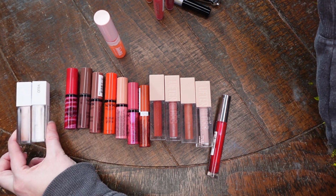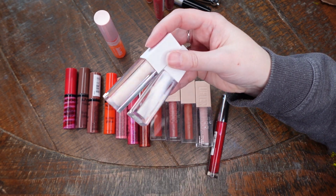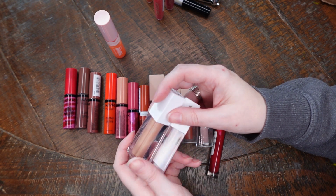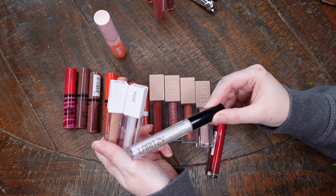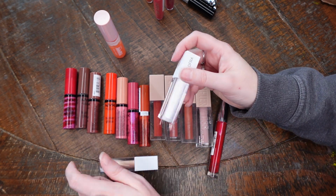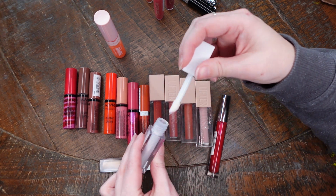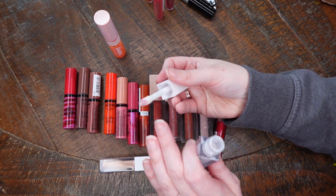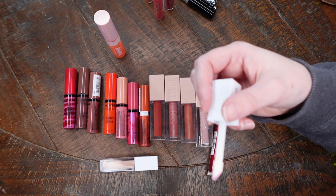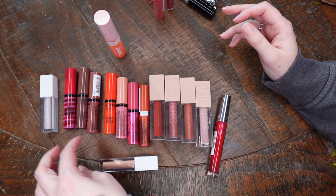And then the last two are from Ofra Cosmetics. So these are both so completely different. And I think as long as this one is okay, because I parted with this one that's really similar to it, I'm going to go ahead and keep this one, but let's open it up and check the smell and everything. I did use this not too long ago, so I do believe it's fine. Yeah, it just has the red because I use this as a topper over liquid lipsticks. Yeah, that smells fine and has great consistency, so I'm going to keep that one.